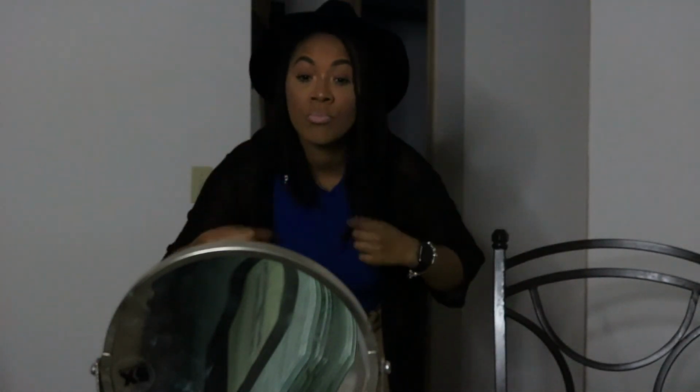On my little black shawl thingy. And we're done. Quick, gotta get out of here.